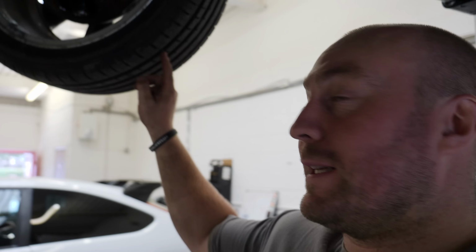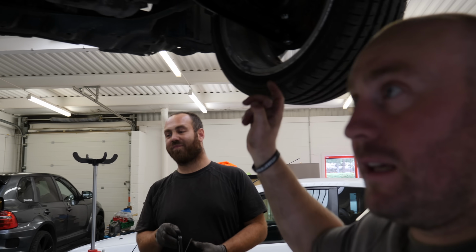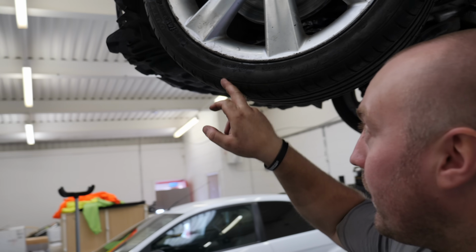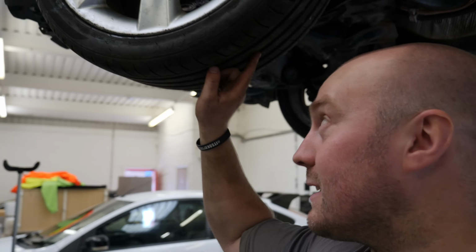This one is actually a 21. You can see how much more tread that has. This one, what was it say this was? A 17? 17. This is a 17, made in the 23rd week of 2017. Got a lot less tread on it. So these were so good, whoever had it previously, bought another one.